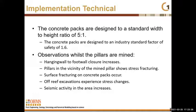So after we were satisfied that the squat pillar effect is also applicable to concrete samples, we used a 5:1 ratio to design our concrete packs underground, and this is purely for the post-peak strain hardening properties of the 5:1 ratio sample, so that if the design is undercooked a bit, we still have a safety net. And the concrete packs were also designed to an industry standard factor of safety of 1.6.